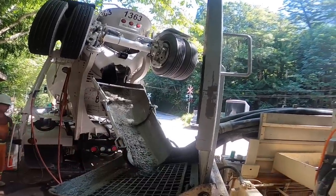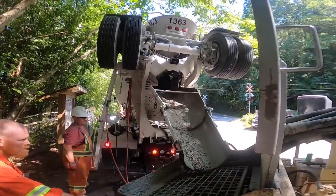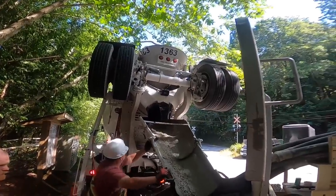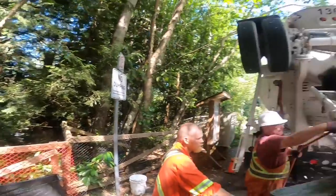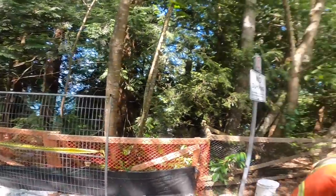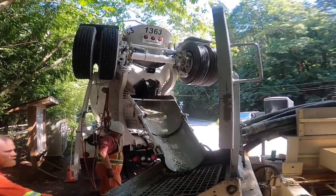So our next truck is about 40 minutes away. This guy's got 3 meters left. So we're gonna put a bag of delay set in the drum, slump it up, pump about a meter through, get that meter into our lines, into our system, and then we're gonna sit and wait with some nice delayed concrete in the lines, and we'll do about a half a meter every 10, 15 minutes until the next truck arrives.